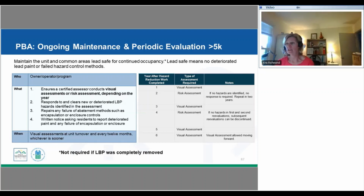So if in year 2 and in year 4, my units passed that risk assessment with flying colors, in year 5, we're just doing a visual assessment. That could be my staff, that could be the owner. Year 6, we're doing a visual assessment and moving forward. So as long as we pass year 2 and year 4 with a risk assessment, as long as we didn't see any new hazards, we can continue on just doing visual assessments, continuing on with this relationship that we have.